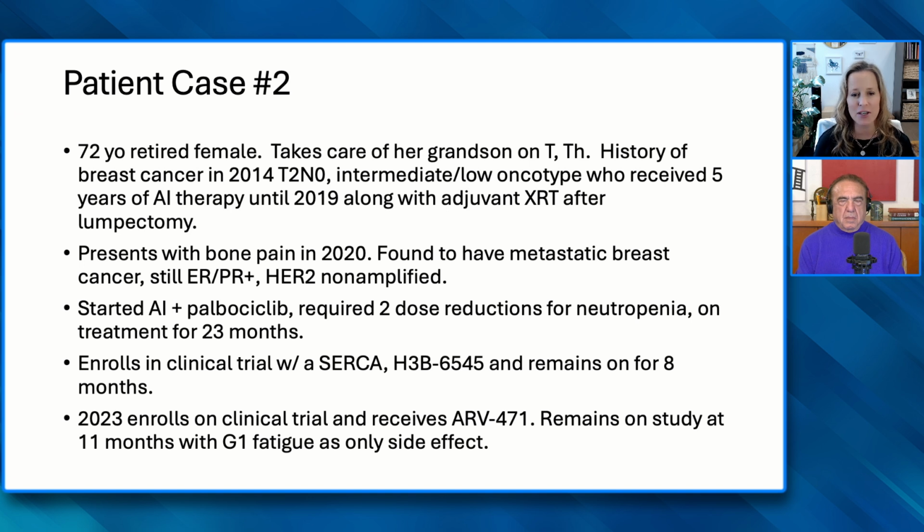Node negative disease, actually. Intermediate low Oncotype. She completed her 5 years of AI therapy. She did everything right. She got adjuvant radiation after her lumpectomy. And lo and behold, really about 6 years later, after she'd already been off of her AI for over a year, she presented with bone pain and she was found to have metastatic breast cancer. Still ER/PR positive, HER2 non-amplified. She, at that time, started AI and palbociclib. She required 2 dose reductions for neutropenia. She remained on treatment for 23 months, so pretty good.